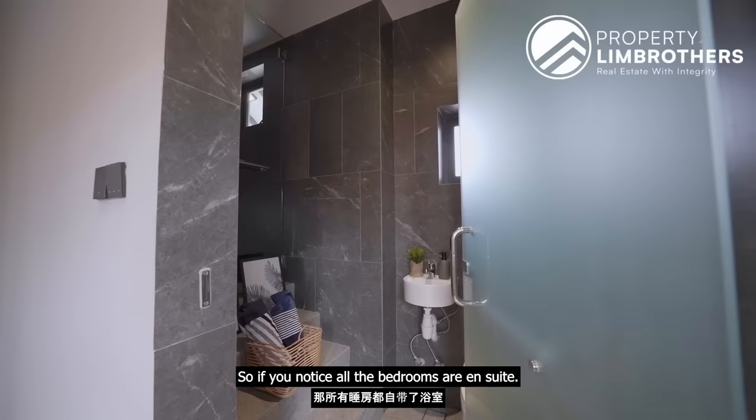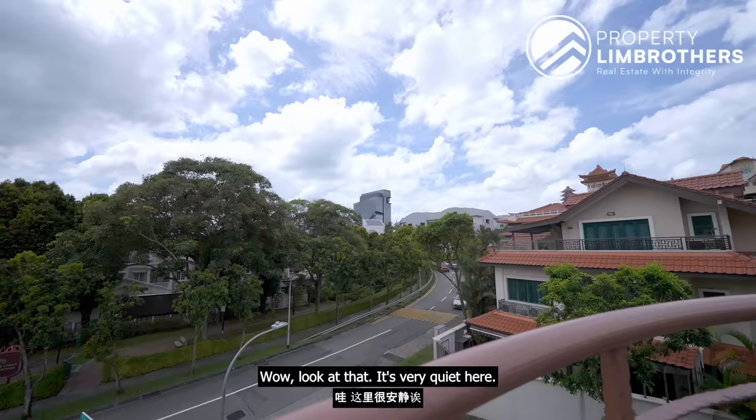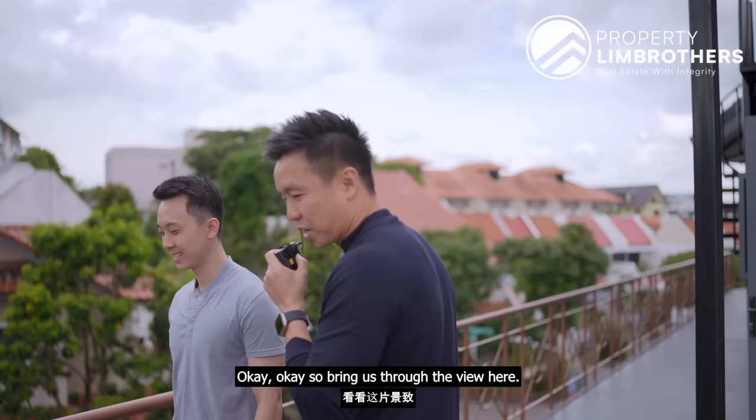So if you notice, all the bedrooms are ensuite, and then you have your own private balcony. Wow, look at that. It's very quiet here. Okay, so bring us through the view here. What do you see here?